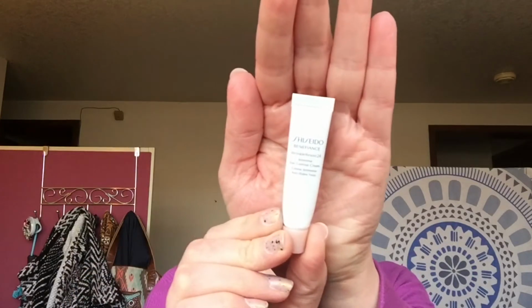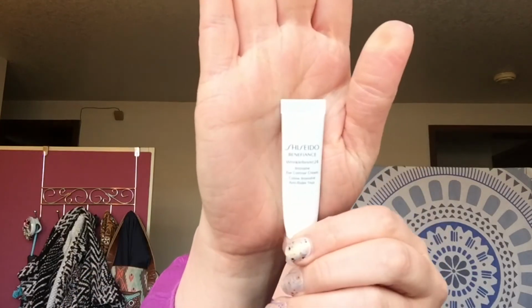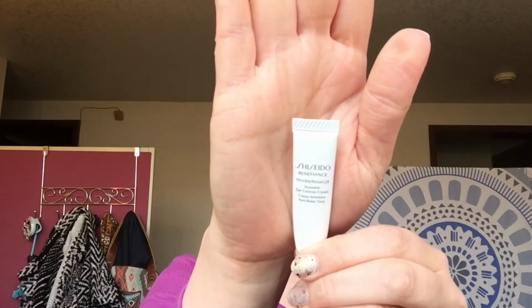I also am almost done with this Shiseido Benefiance Wrinkle Resist 24-hour Intensive Eye Contour Cream. It's so light, it's really hard to read sometimes. This is like one of my favorite eye creams I have ever tried. I really love this. I've gotten several samples of it, so I'm going to be using those up, but this one is just about ready to be cut open and scooped out because it's very close.